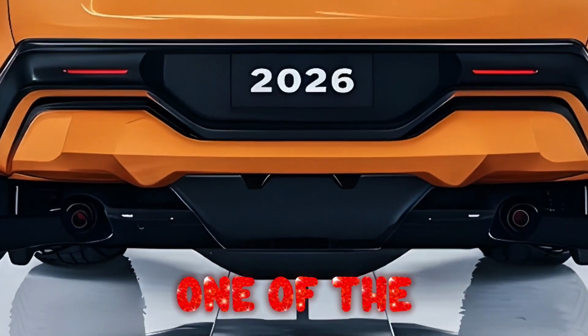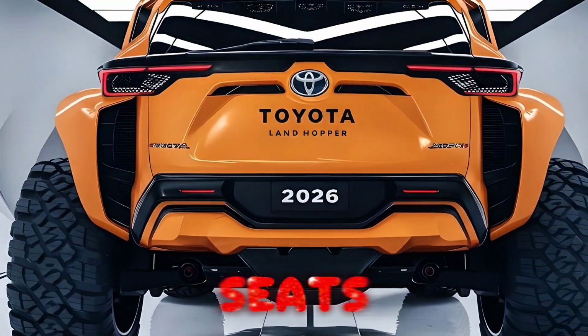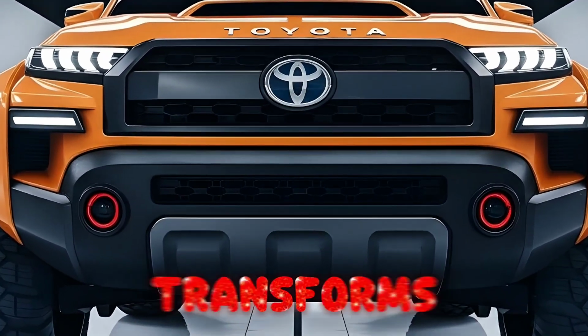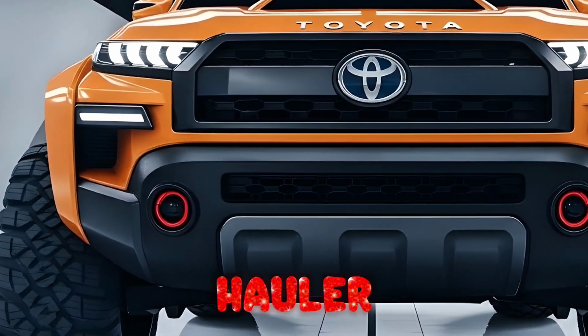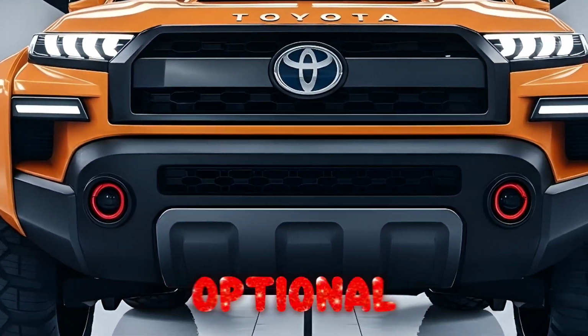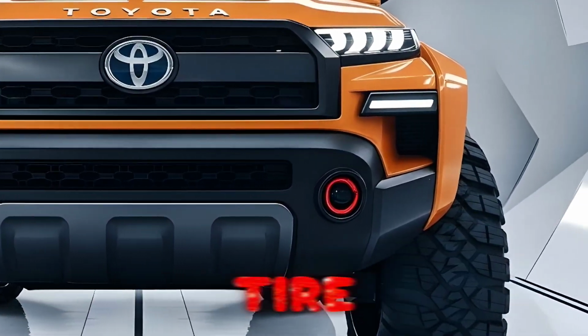Cargo space is one of the FJ's strong suits. With the seats up, you get ample storage for everyday use. Fold them down, and it transforms into a rugged adventure hauler. There are tie-down hooks, 12-volt outlets, USB-C ports, and optional built-in air compressors for off-road tire adjustments.